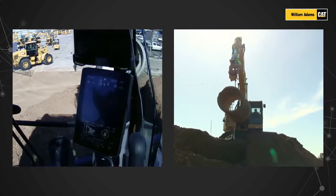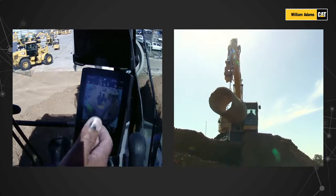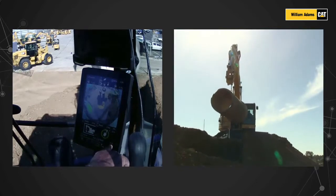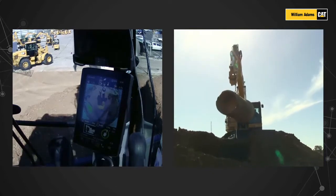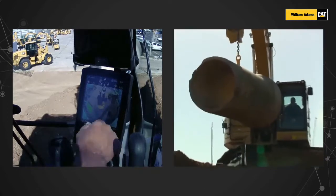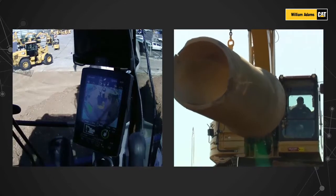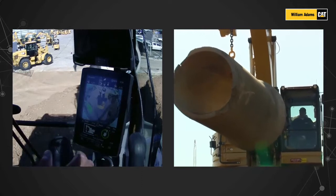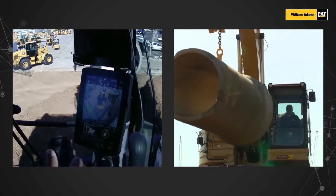Now the operator has live information at any one point in time. At the bottom of the screen, the machine tells us it's capable of lifting 5 tonne. The actual load it's lifting is 2.4 tonne. It gives us a reach, measured from the centre point of the boom to where the suspended load is, and a height that it's off the ground. So this machine will tell us that we're at 47% of its lifting capability.